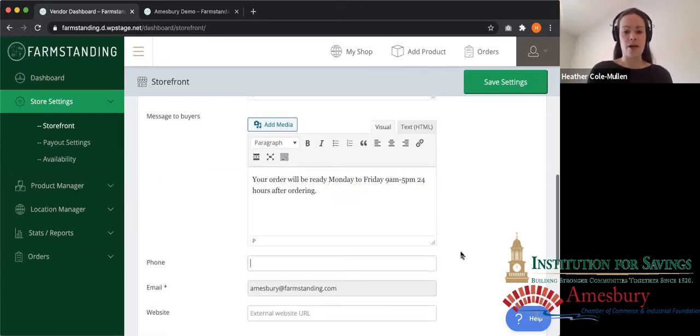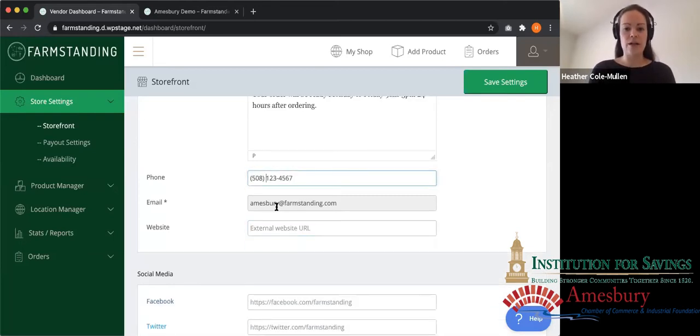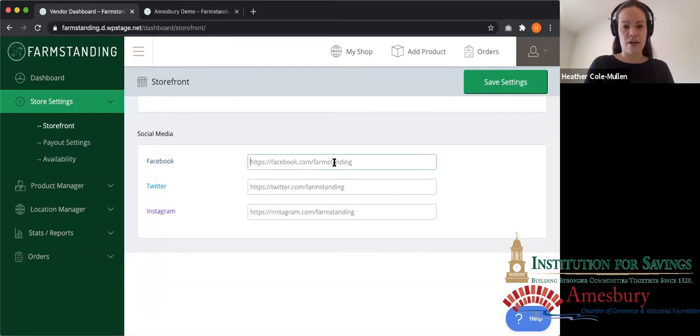Whatever makes it clear to the customer how they should pick up from you is the kind of information you should put in here. A phone is optional. You don't have to put it if you don't want to, but if you want to provide a phone number for people to contact you, you can put that in. And if you have another website, you can put that as well. All this stuff is going to show on your shop page. So I will show you in a second. And then same thing with any of your social media. If you want to share it, just make sure you put the entire link, not just your handle, because the entire link is what's going to be shown on your shop page.